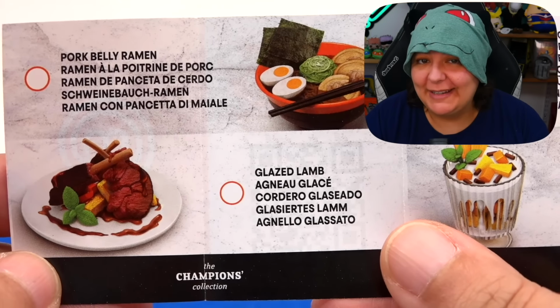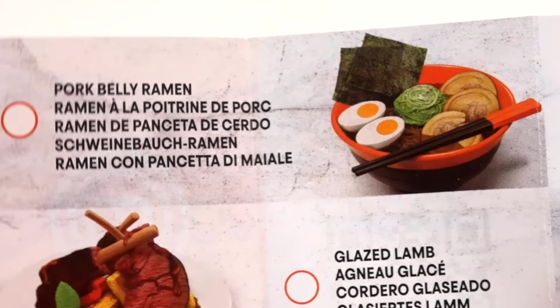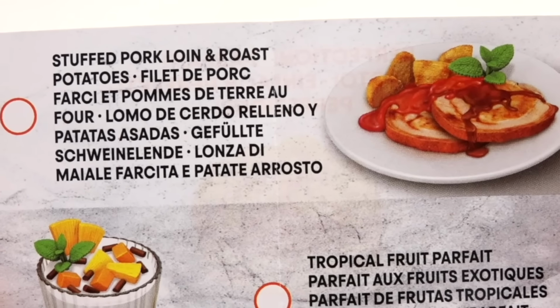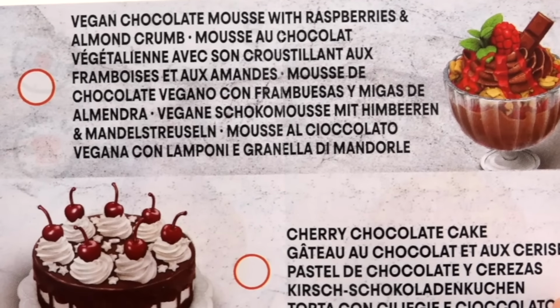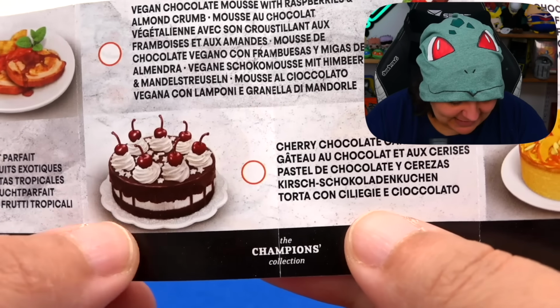And just as a quick recap of the different items we can get here, we have some pork belly ramen, we have glazed lamb, it's very fancy, stuffed pork loin and roast, we have tropical fruit parfait, vegan chocolate mousse. I don't know how you can tell it's vegan, but okay, that's interesting. We have cherry chocolate cake. Here it's known as a black forest. Let me know what this cake is called where you live.